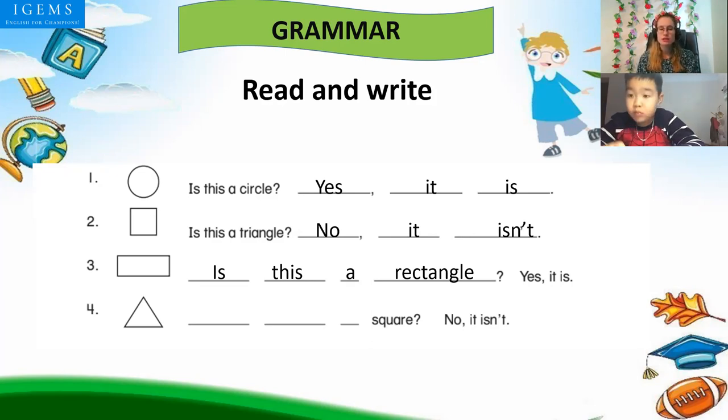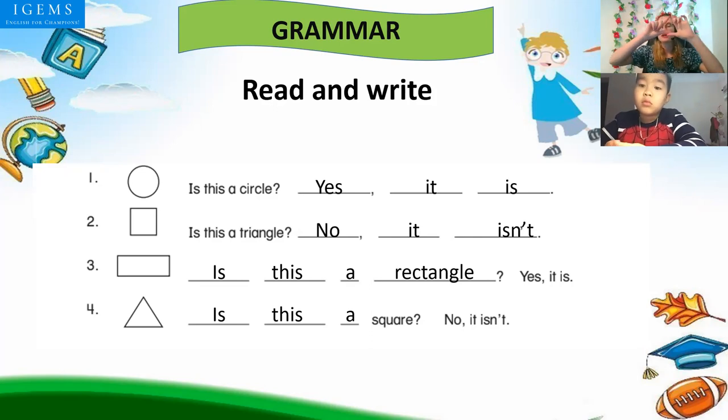Is this a triangle? No. They're asking, is this a square? No, it isn't. What is it? It's a square. What is it? It isn't a square. No. What is it? It's a triangle. A triangle.